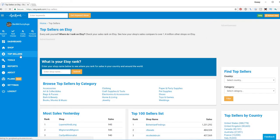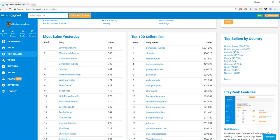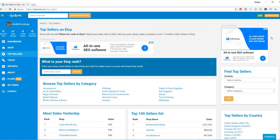Another new thing, or new that I just noticed anyway, which I'm totally loving, is this top sellers. So you can have a check and see what all the top sellers are on Etsy. It's nice to see this and to see the top seller on Etsy yesterday sold nearly 1,000 things in one day. That's terrifying for me, and no offense to them, but probably they are not selling things that need each individually handmade and customized.